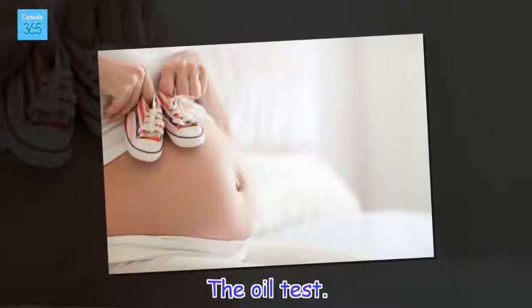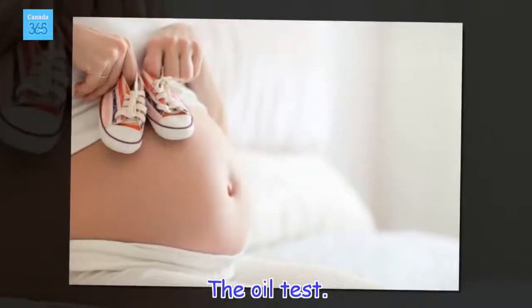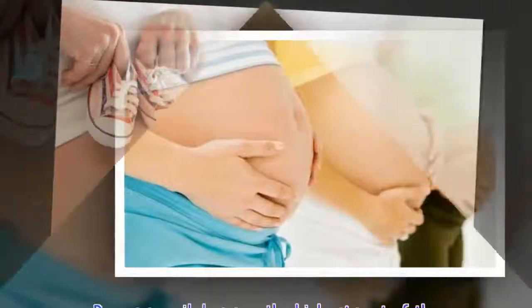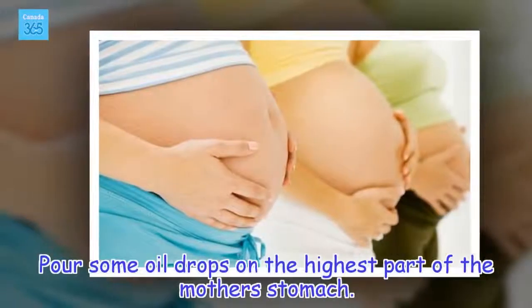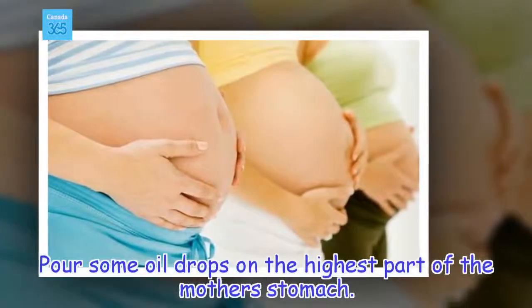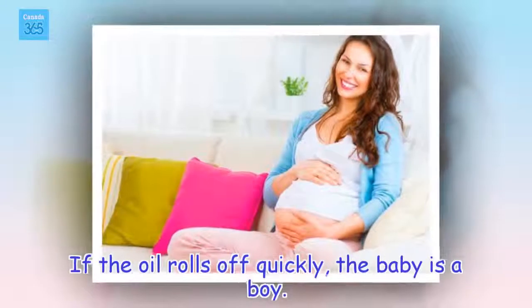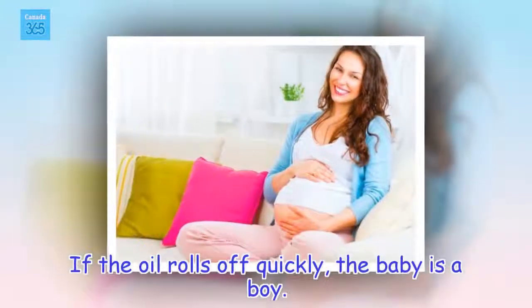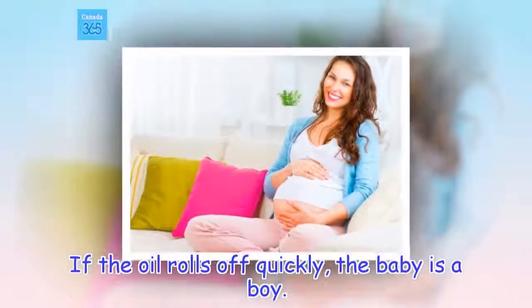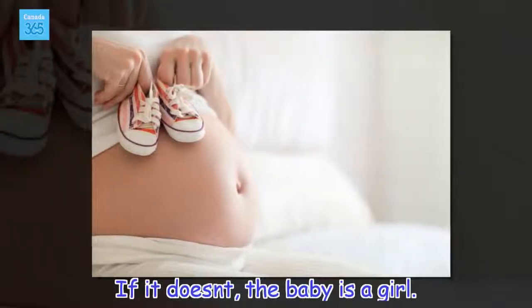The oil test. Pour some oil drops on the highest part of the mother's stomach. If the oil rolls off quickly, the baby is a boy. If it doesn't, the baby is a girl.